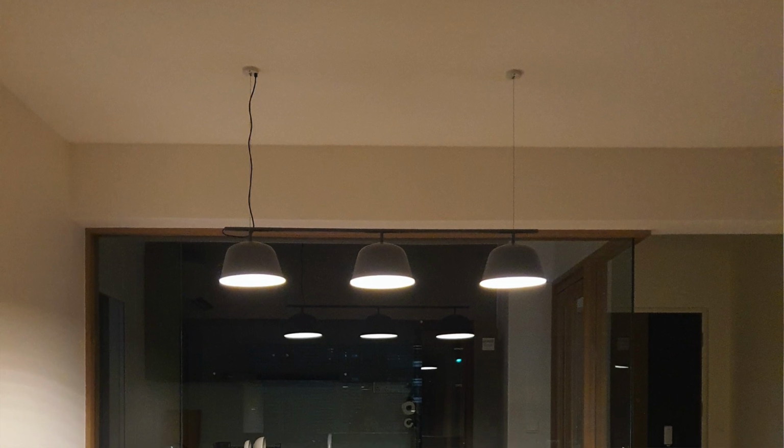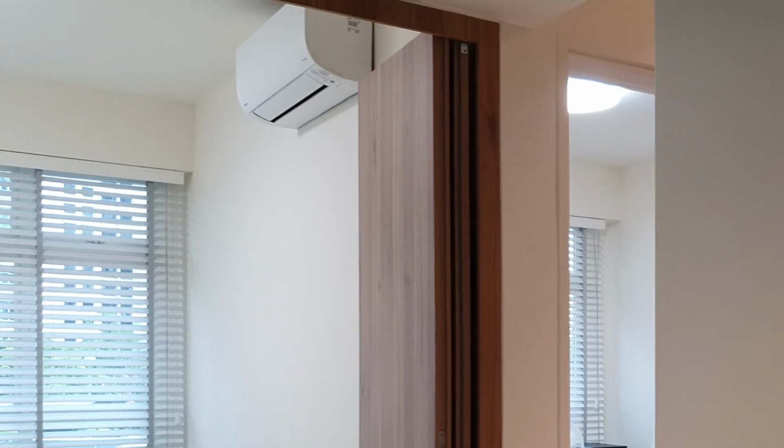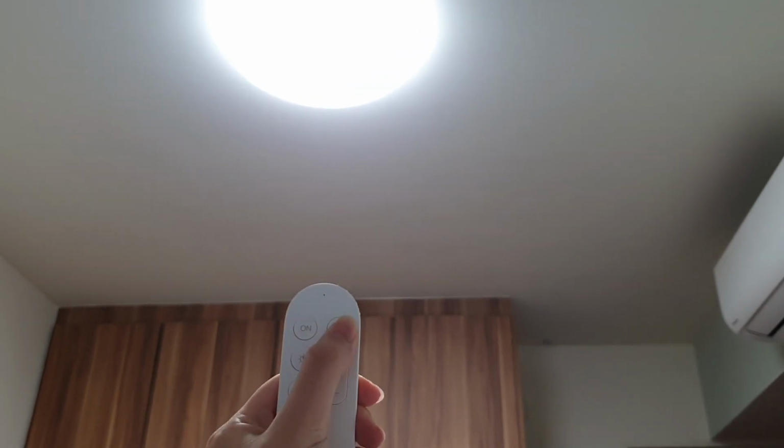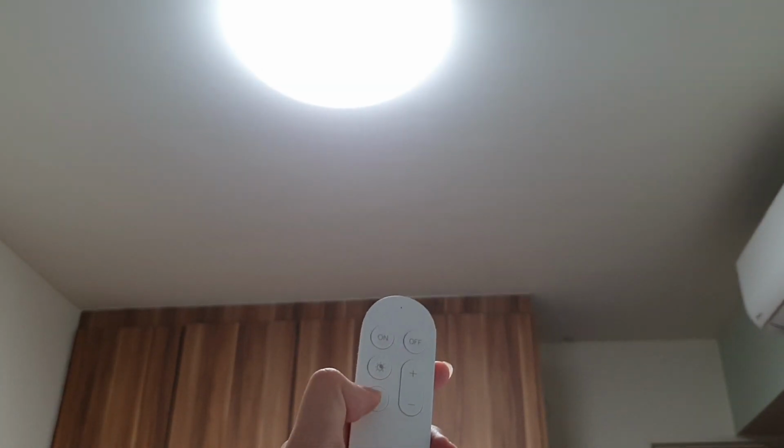Our dining lights are from Ezbuy, and all our other lights are all from Xiaomi. We got it off Q10. So I love it, and it's our best buy because you can control it via a remote.